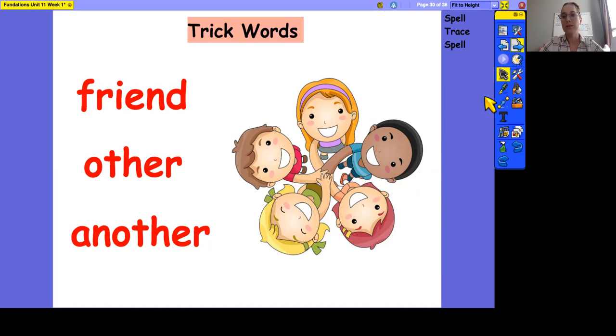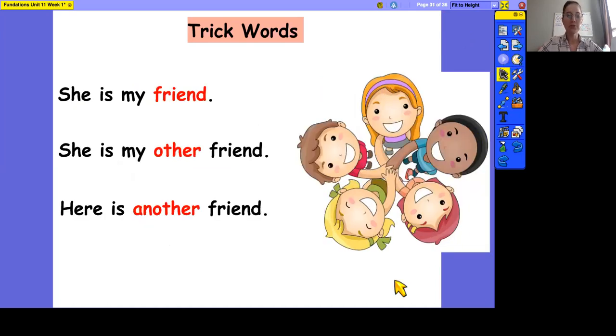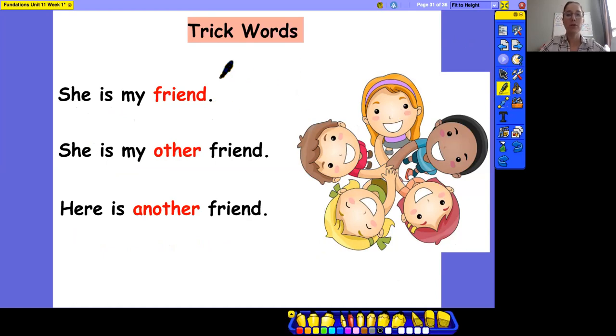Now let's look at them in some sentences. So the first sentence says, she is my friend. Friend is our trick word. Remember that when we are doing our writing and we're marking our words, the word friend is a trick word, so we would want to circle it in our sentences. She is my friend. So if we were thinking about this picture, the boy in the red might be talking about the girl with the red hair. He might say, she is my friend when he's talking about her.